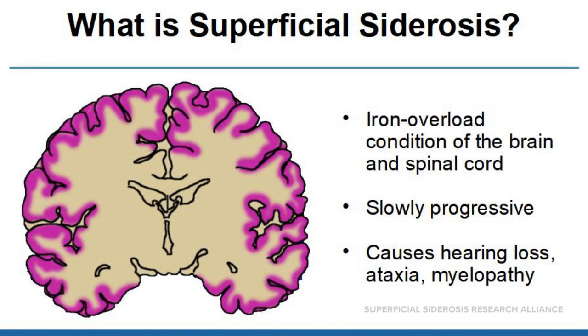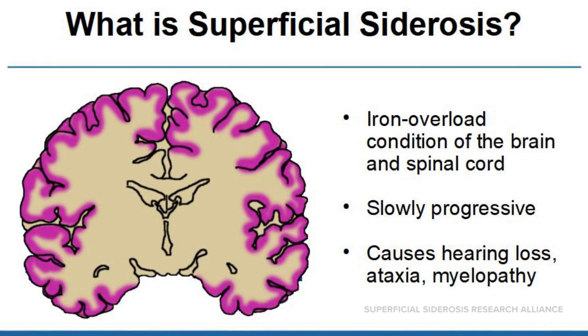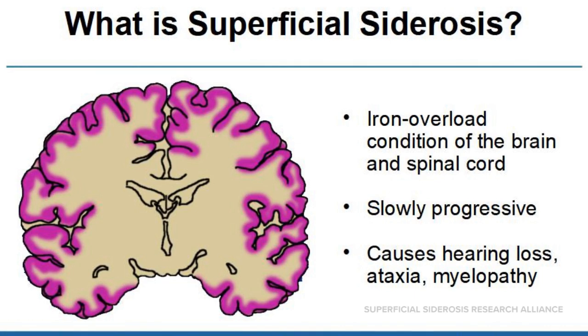And so what happens over a period of years and years and years, on average it takes 17 years for the course of this disease to actually manifest. In some cases, like in kids, it can be faster, but for the most part, my patients have a car accident in their 20s and 30s, and then they come in with hearing loss and other problems in their 50s and 60s. That's how slow and progressive this course is.